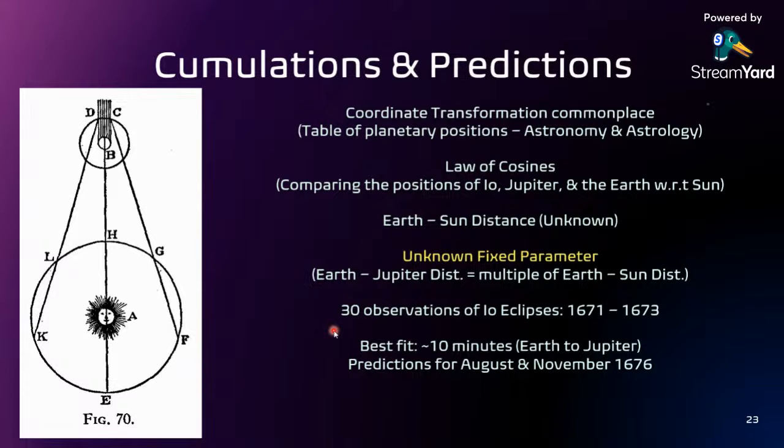But there were 30 eclipses of Io that were taken between 1671 and 1673. The best fit they found was about 10 minutes for when the light would travel from Earth to Jupiter, or from Jupiter to Earth. They thought the planets radiated light like the sun. It wouldn't be until right around the 18th century that they fully understood that the planets didn't generate their own light.